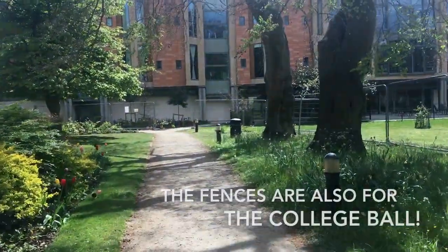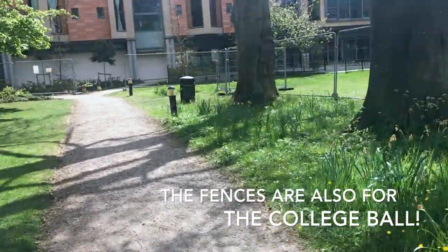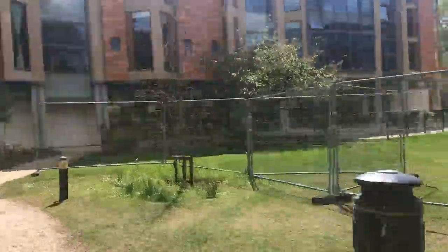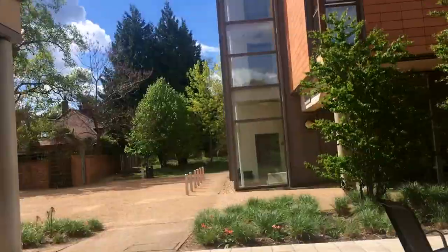Over here we have the Dixon Poon building in front of us. This has graduate accommodation and is the University China Centre, so it has a really big library, and also has another kind of cafe place underneath which does really good food.